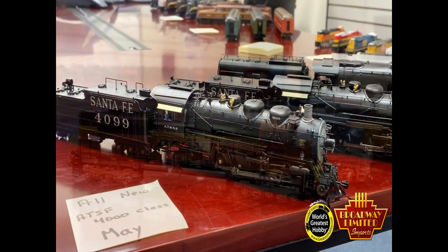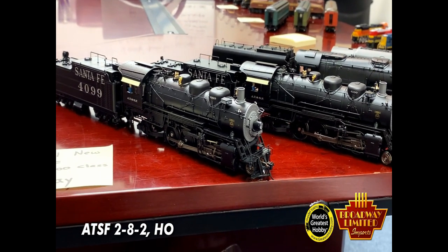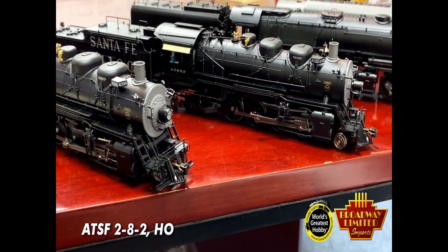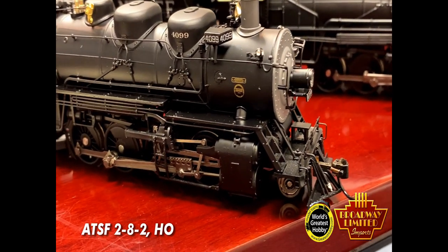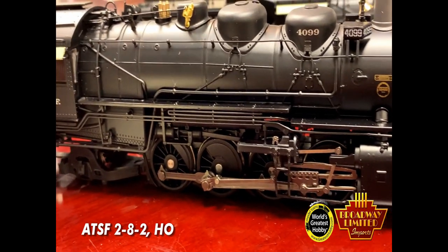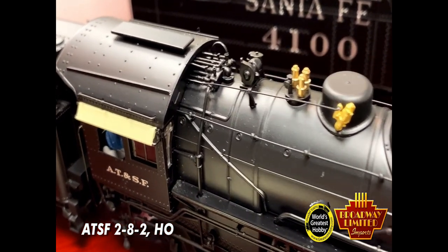Okay, next up is a brand new locomotive, highly requested, and that's the ATSF 4000 class in HO. Die cast, boiler and chassis, weight, traction, synchronized puffing smoke, BLI quality, BLI attention to detail, all the stuff that you guys know. And we have road-specific details.